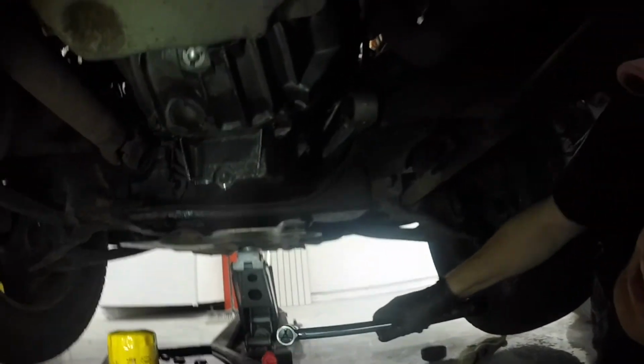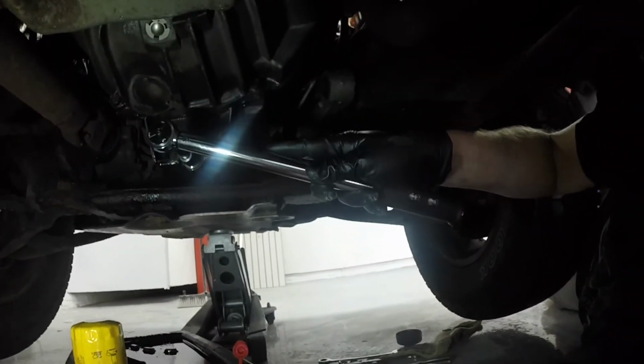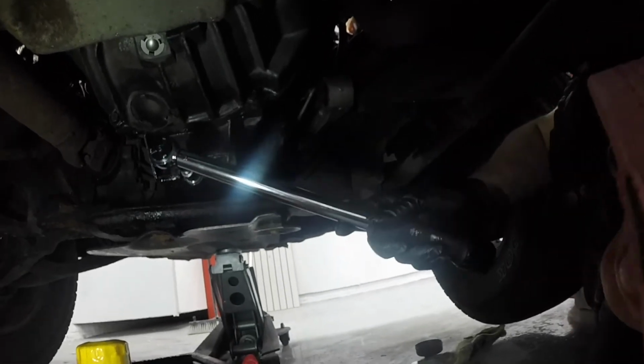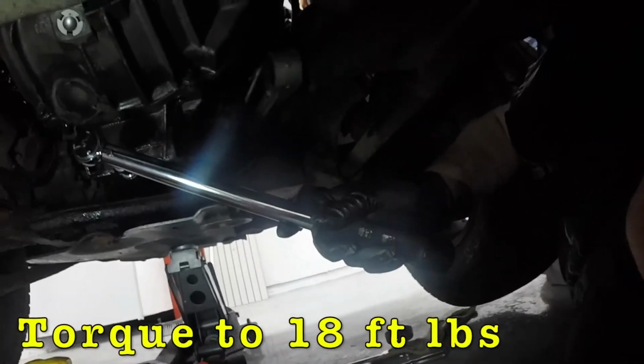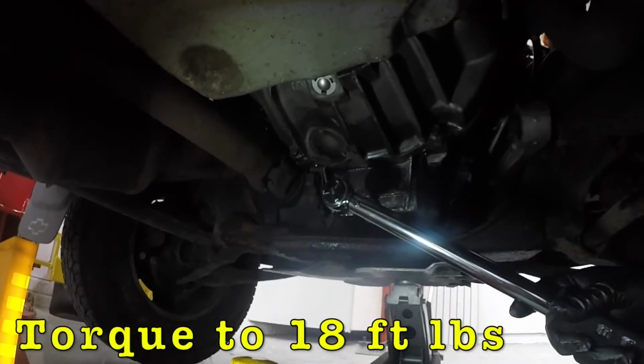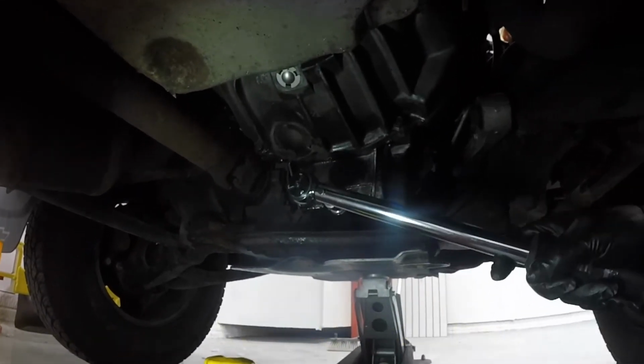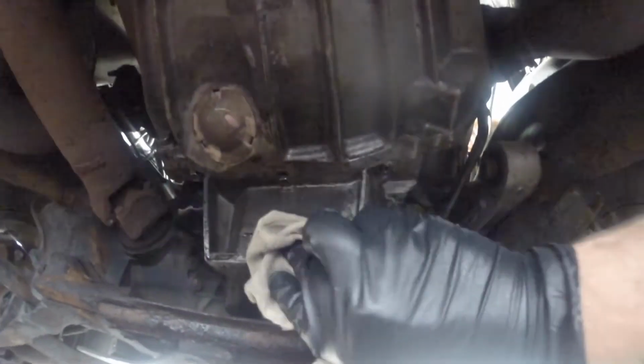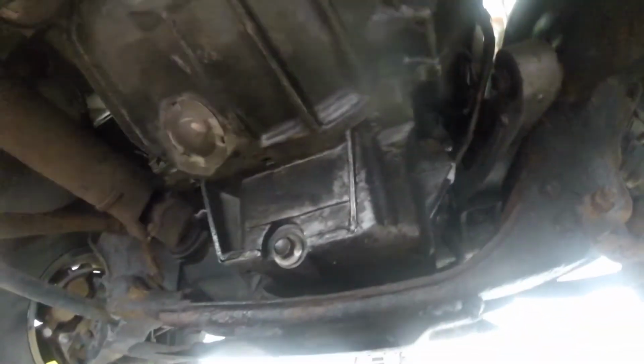Alrighty, what we're gonna do here is torque this down to the proper foot-pound value for the vehicle. I was able to find it is 18 foot-pounds for this truck. So you want to make sure you torque it down correctly, otherwise you'll have a leak. You're wondering what that drip is in the driveway for. All right, one thing you don't want to forget to do is wipe down that oil plug after it's all done. That way if there are any drips after the fact, you know you have an issue.